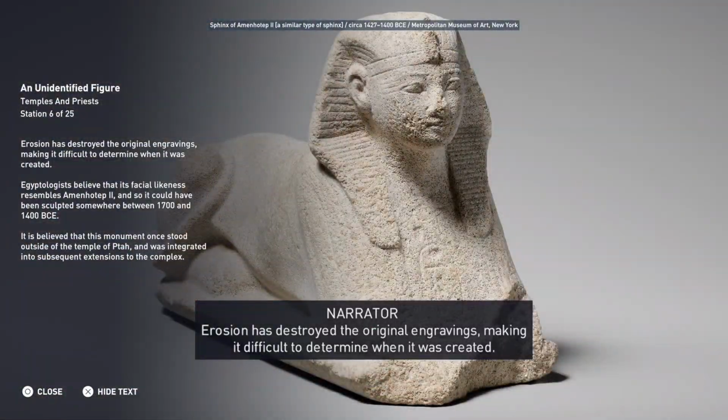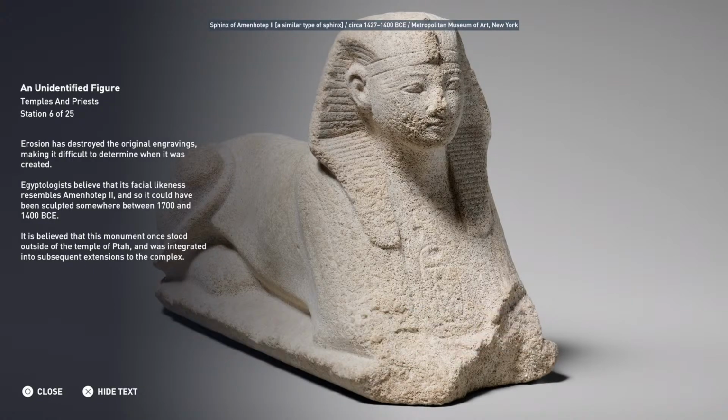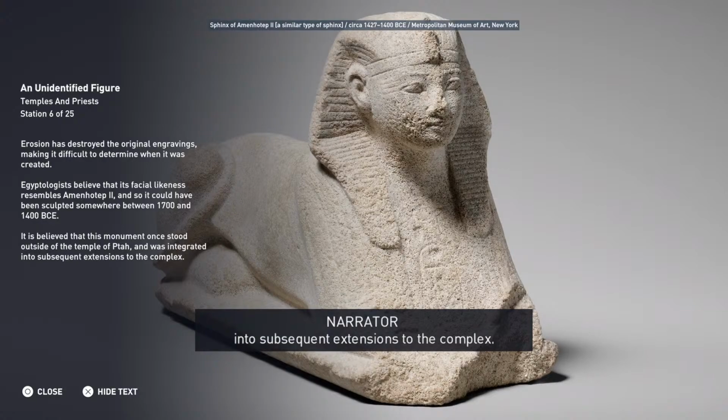Erosion has destroyed the original engravings, making it difficult to determine when it was created. Egyptologists believe that its facial likeness resembles Amenhotep II, and so it could have been sculpted somewhere between 1700 and 1400 BCE. It is believed that this monument once stood outside of the Temple of Ptah and was integrated into subsequent extensions to the complex.